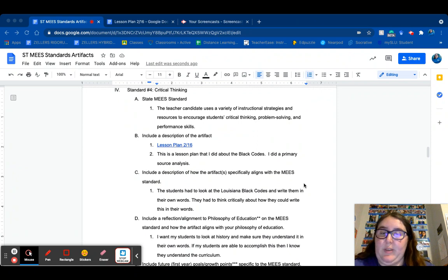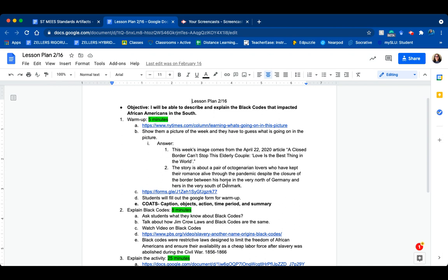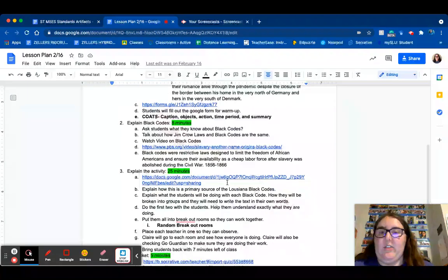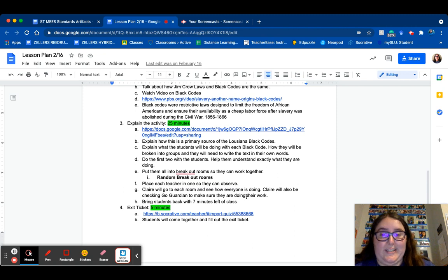So I had a lesson planned all about the Black Codes, and this was a primary source analysis. We watched a video on what the Black Codes were, just to give a good explanation, since the Jim Crow laws and Black Codes are related. My students knew what Jim Crow laws were. This was just a good explanation to understand what Black Codes are, since they weren't as well known in a sense. And so what we did is we looked at Louisiana specifically.